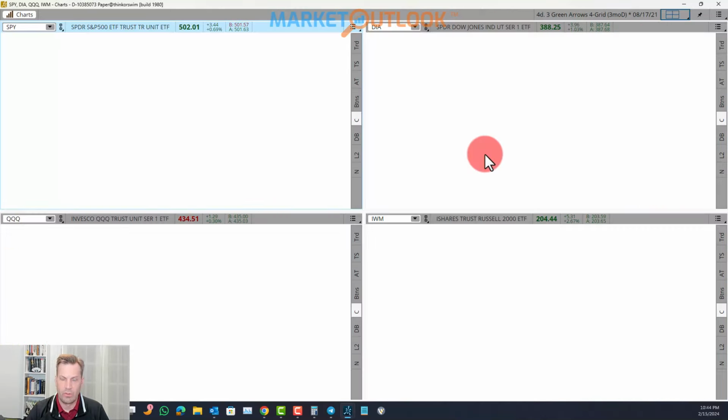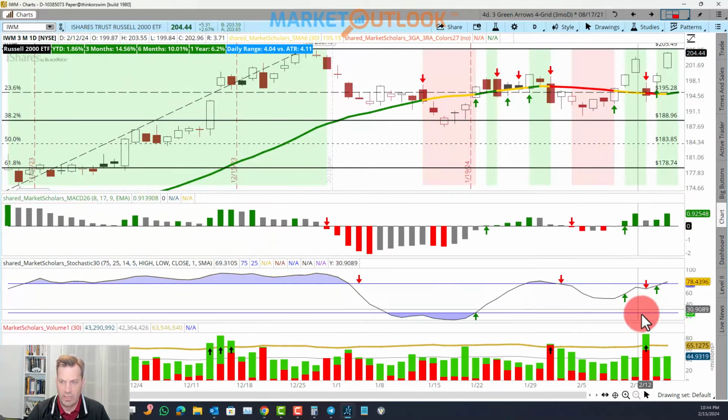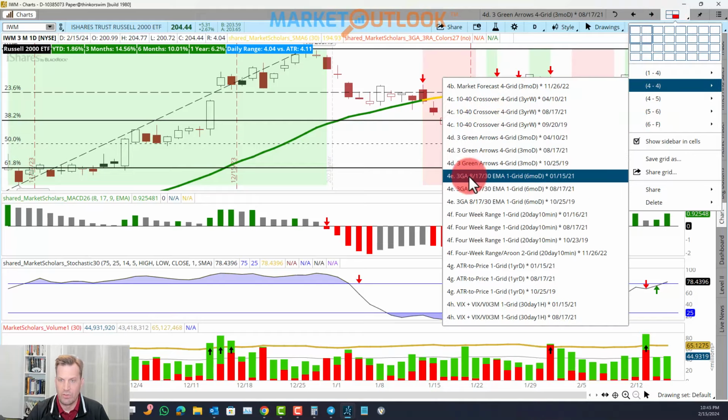Looking at the 3 green arrow charts, again, not surprising to see mostly 3 green arrows, at least 2 green arrows. You have a red arrow on the MACD across all of these, so some of these are in convergence mode. IWM has 3 green arrows again with this breakout. In fact, if you look at the day we got the 3 green arrows, the last couple of days we've had at least average, slightly above average volume on those.